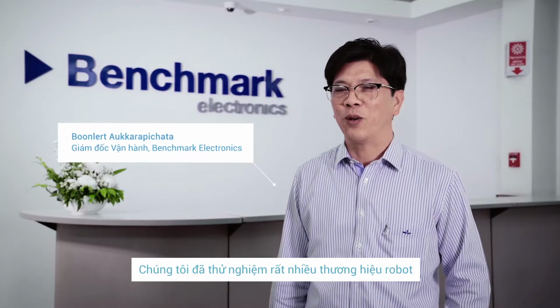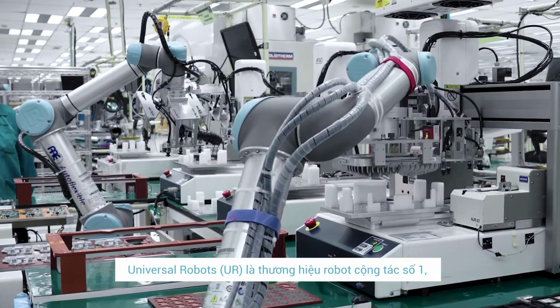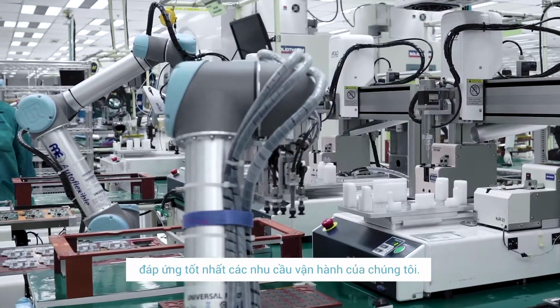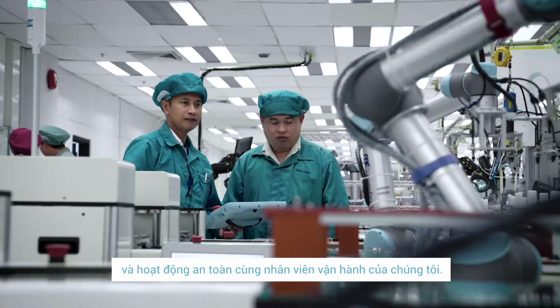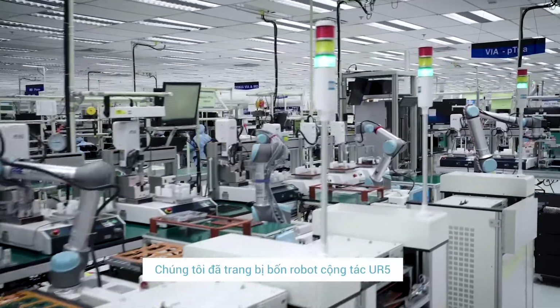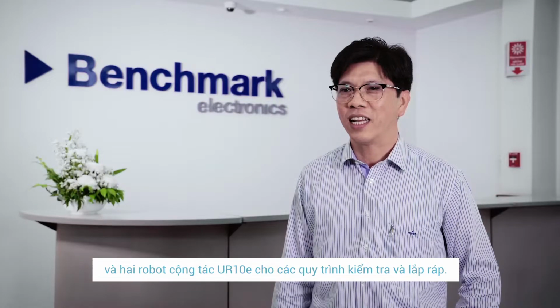We tested a lot of robot brands in the market. UR is the number one cobot brand that matched our operation needs, easy to program and safe to work with our operators. Currently, we have 4 UR5 and 2 UR10e to manage the assembly and testing process.